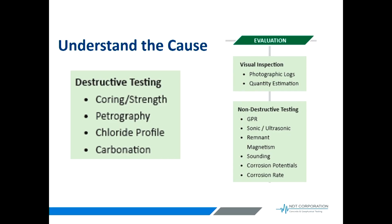So as engineers, we really want to understand the cause. We had some discussions earlier about half-cell potential, corrosion. You sometimes can't see that. The techniques looking inside the concrete members, inside the bridge components, help us understand what's going on as far as deterioration. And when we can quantify that, that makes the condition assessment that much more effective and comprehensive.